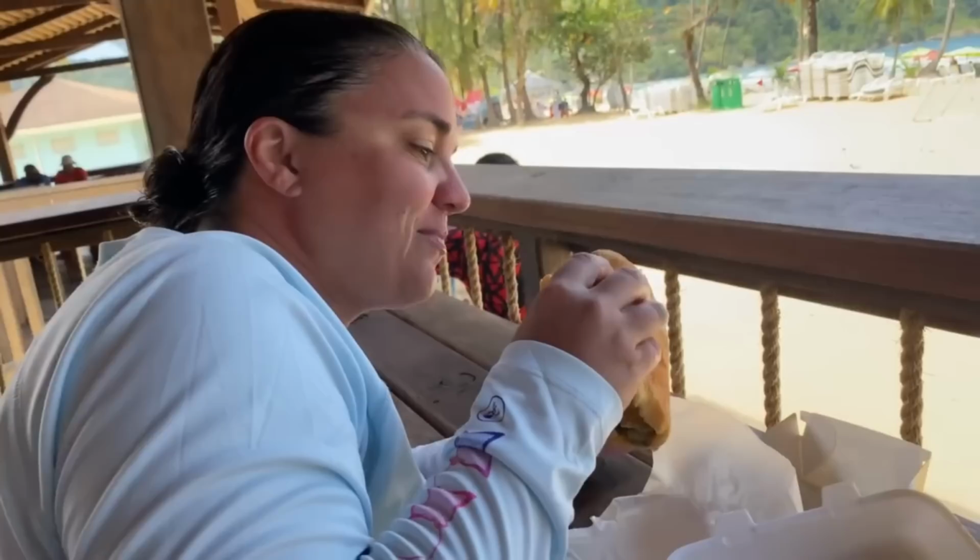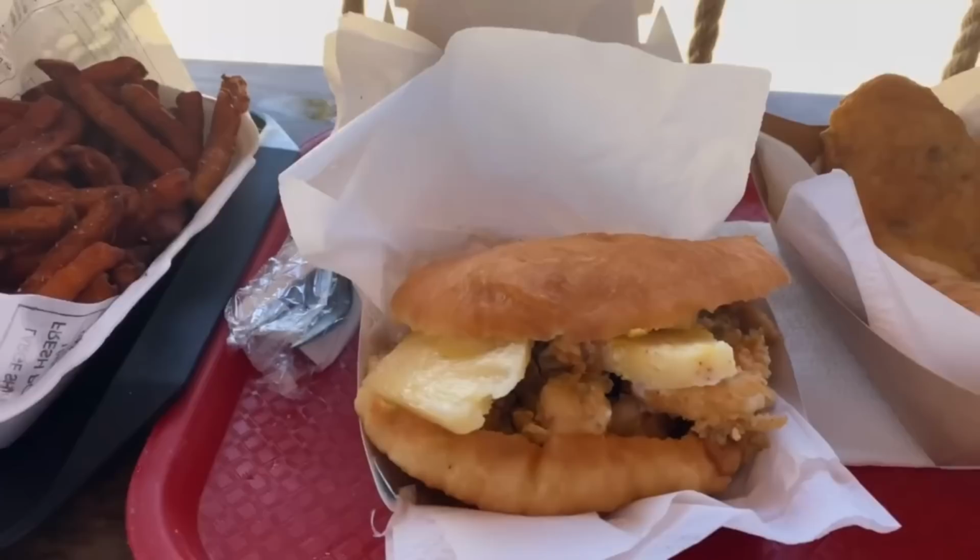How's the shark? It's a good thing you got that pineapple on it, because something's got to cut that heat. Is it really hot? Yeah. All right, well, maybe I shouldn't have done that. But like the shrimp one is just as big. These are monsters. It's gonna be great.